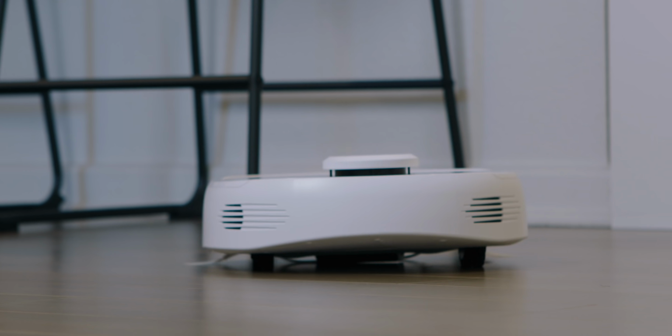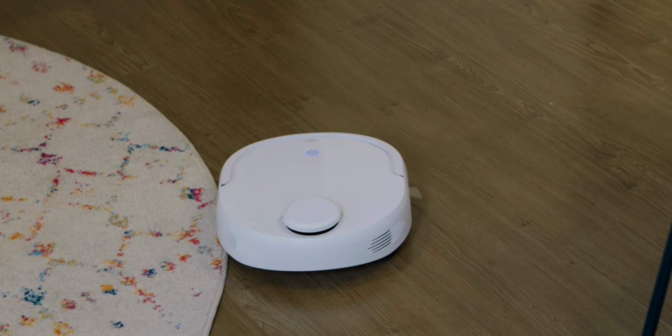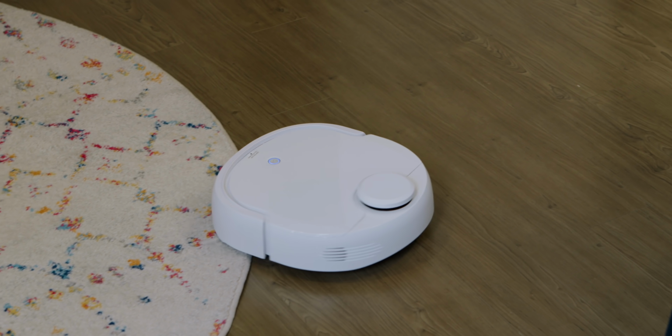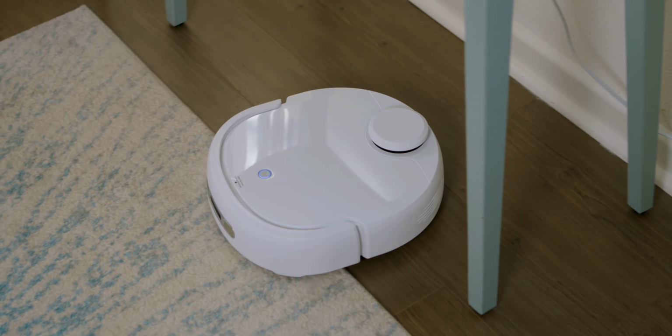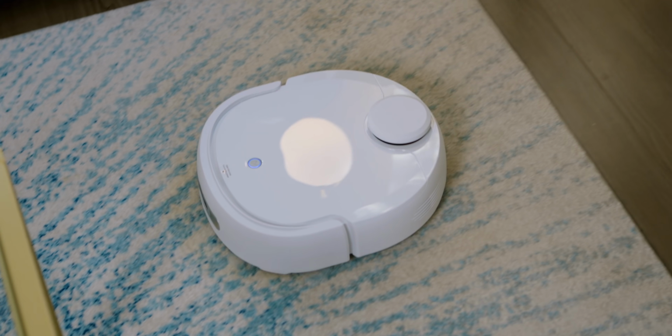And as it does all of its mapping, you'll be able to tell if you've got rugs or where carpet starts, so it's not going to drag dirty water across your rug or carpet. I mentioned it also has vacuum features, and it sucks.